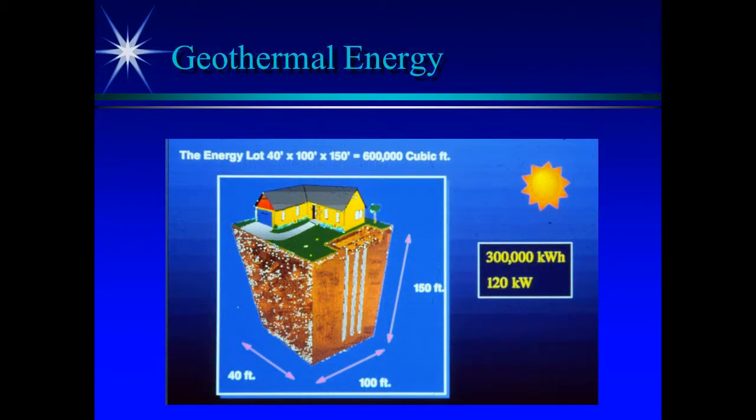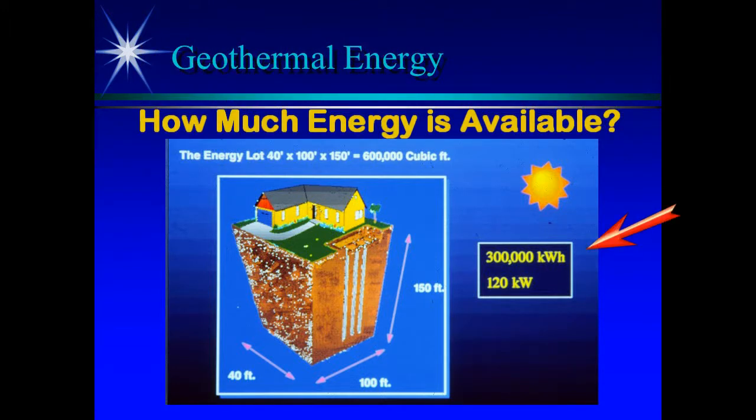Geothermal energy, when you look at this little chunk of land, let's say you're on a small lot that has a road frontage of 40 feet, the lot depth is 100 feet, and then we go 150 feet down in the ground. That equates to 300,000 kilowatt hours of energy, or 120 kilowatt. When you look at your utility bill, when you look at your electric bill, you can see that your normal consumption on kilowatt hours is far, far less than what this is. So we have an enormous amount of energy beneath our feet every single day, and that's what we're tapping into.